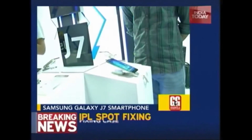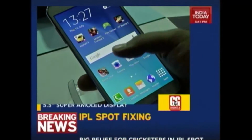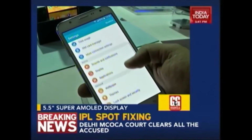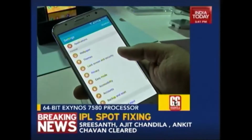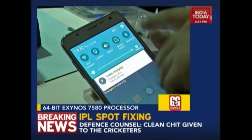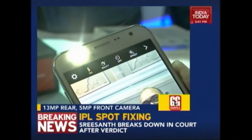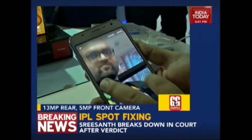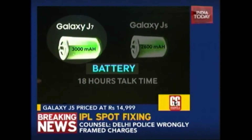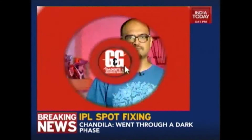The Galaxy J7 on the other hand comes with a 5.5-inch HD Super AMOLED display with 720 by 1280 pixels of resolution. The phone is powered by an octa-core 1.5 GHz Exynos processor coupled with Adreno 405 GPU. There's 16GB internal storage that can be expanded by a microSD card. There's a 13MP camera, autofocus, LED flash and at front a 5MP camera with flash. The J7 runs on Android Lollipop and there's a 3000 mAh battery and Samsung promises 18 hours of talk time.